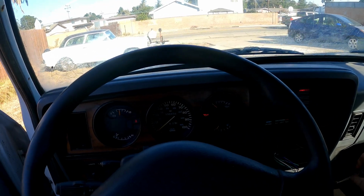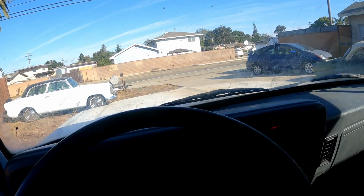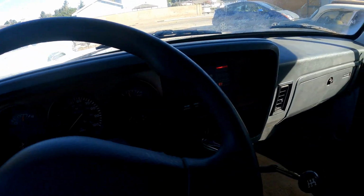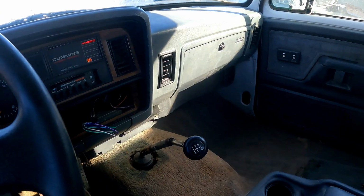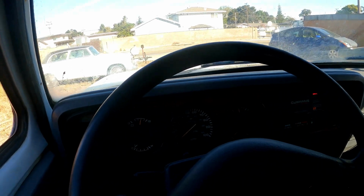Look at that, ice cold. This thing cranks right up. Man, these things are awesome. It will sound a little bit noisier in the cab because I have no back window in this thing, but we'll find out.